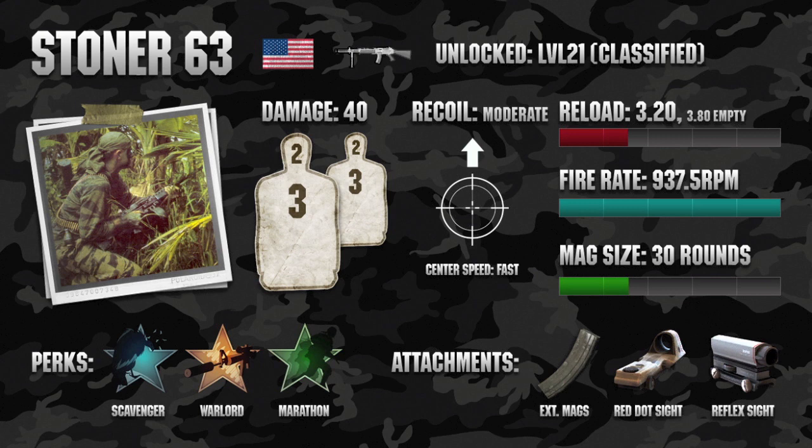Otherwise, the iron sights aren't too bad on the Stoner, but you can get away with connecting more shots with an optic. You might want to consider either the red dot sight or the reflex sight. They're both exactly the same except for the visual appearance. I think the red dot sight takes up less visual space on the screen, so that might be a very slight advantage, but the reflex sight does look better. So it depends whether you want to go for form or function.